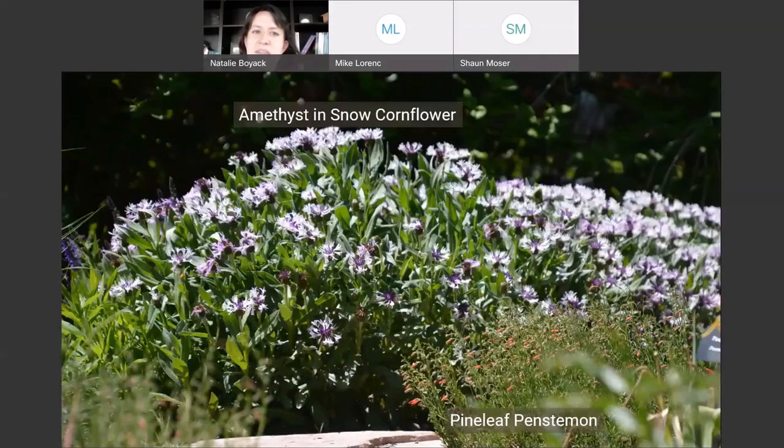Here is the amethyst and snow cornflower, and then with a pine leaf penstemon down towards the bottom right corner. And that is a fun variety of penstemon. This was taken at ground level, so that cornflower is probably only 1.5 to 2 feet tall, and the penstemon is about 10 to 12 inches tall.